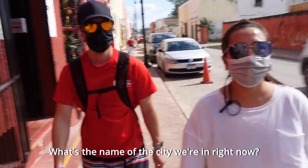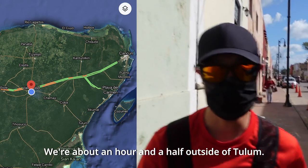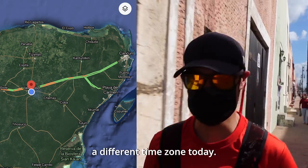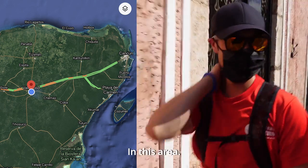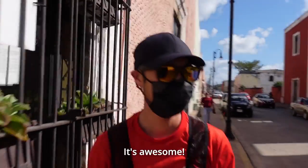What's the name of the city we're in right now? Valladolid. We're about an hour and a half outside of Tulum. Interestingly enough, we're in a different time zone today in this area. We don't know how that happened. We weren't expecting it, but we gained an hour. It's awesome.